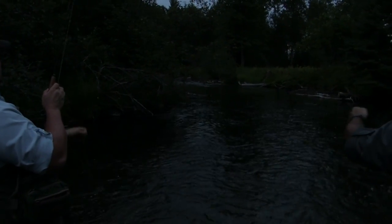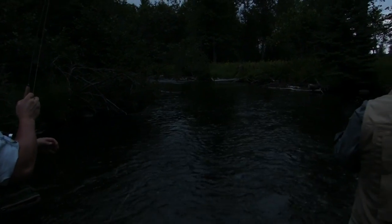Fighter. I don't think he's very big, but he's a fighter. Come on, buddy. Well, that coachman's older than us, yeah? I think so. Actually, I think these coachmans are probably tied, I don't know, early 80s.